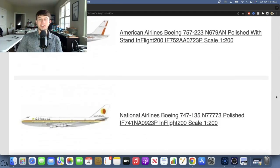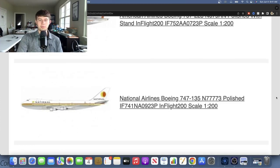National Airlines Boeing 747-135 November 77773. Can't say I've seen 4 consecutive numbers in a registration before. That's pretty crazy. But a polished aircraft too. So really cool. Registration aside, this is a good looking aircraft. Love the livery on it and a nice simple offering right here. So that looks really good.